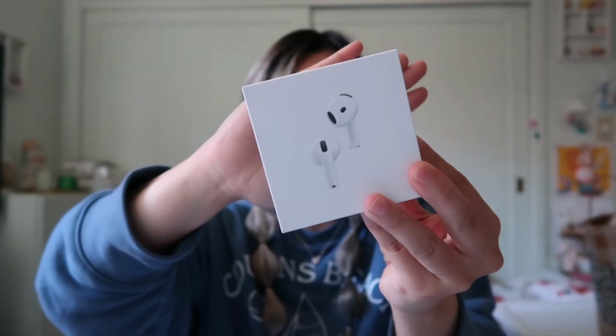For today's video, we are going to be unboxing my new 13-inch MacBook Air in the color sky blue. We are also going to be unboxing my new AirPods 4 with active noise cancellation.